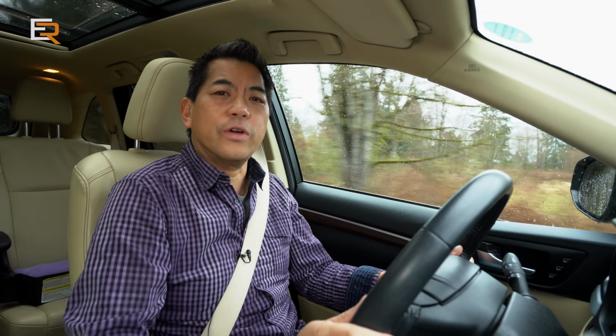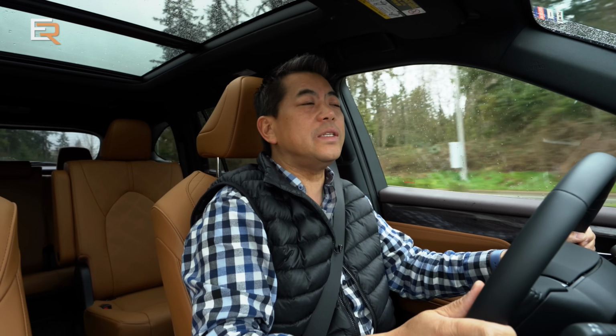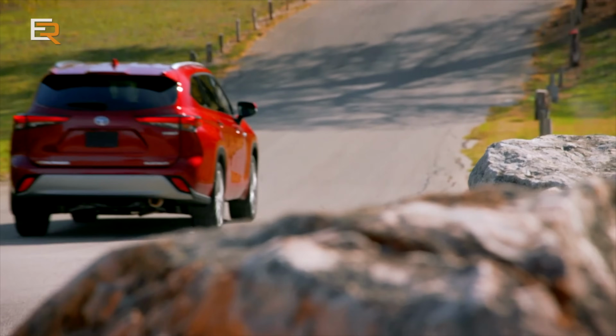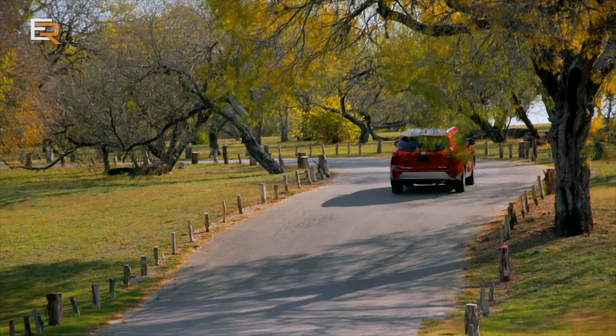So what about the hybrid version? For 2020, the Highlander Hybrid is quite a bit different than your hybrid. It now uses a 2.5-liter 4-cylinder engine matched to the hybrid Synergy drive.